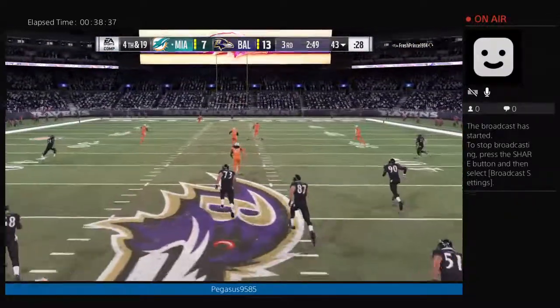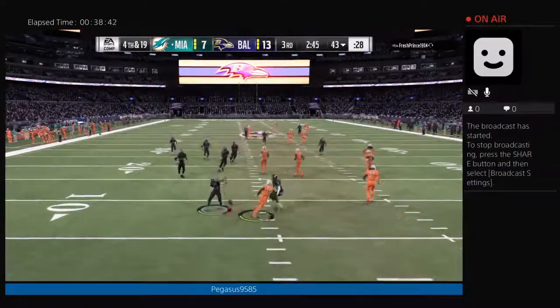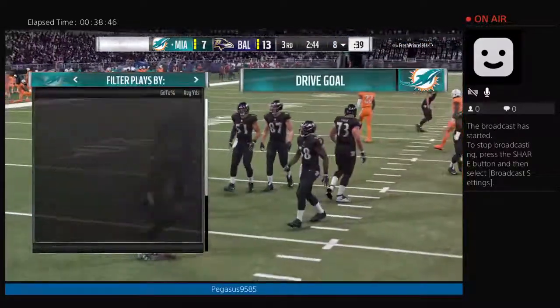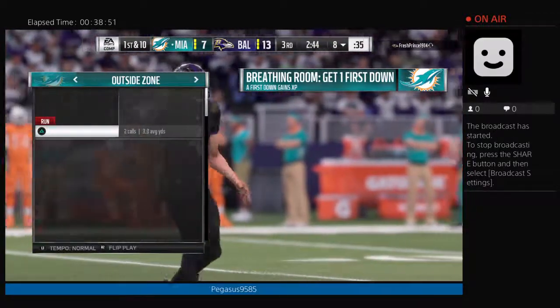Averaging over 50 yards a punt so far as this one's away. And a nice job here on special teams. This will be down inside the 10 at the 8-yard line. And the Dolphins getting set to go here.